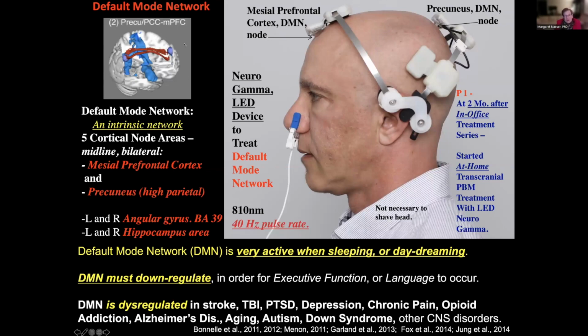So we're going to spend just a little bit of time on this default mode network, this very special intrinsic network in the brain. So here's P1. At 2 months after last treatment series in office, he started home treatments. And he's going to use this device. It's a NeuroGamma, V-Light NeuroGamma, and it's going to treat basically the default mode network. You can see they're listed here on the left side.